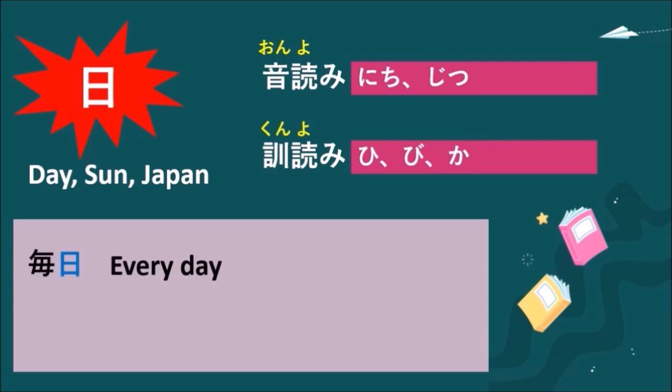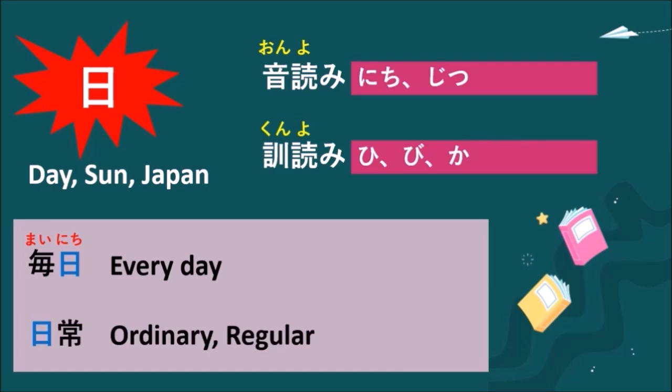Every day. How do you read this word? Mainichi. Mainichi means every day. Ordinary, regular. How do you read this word? Nichijou. Nichijou means ordinary or regular. This means the regular day.